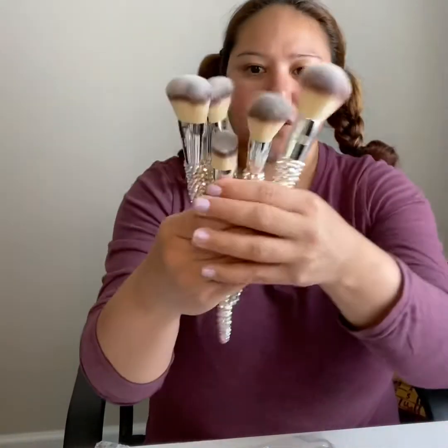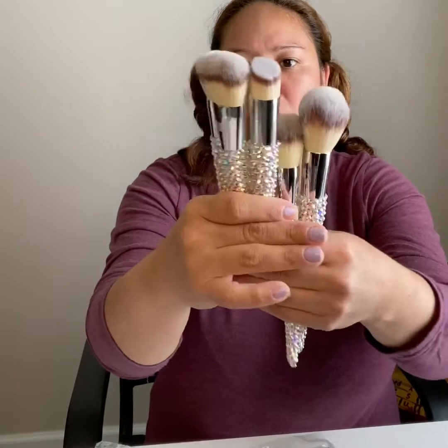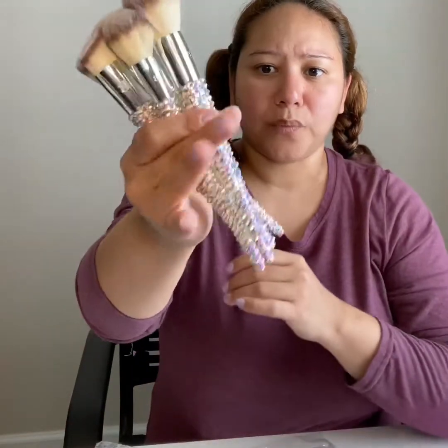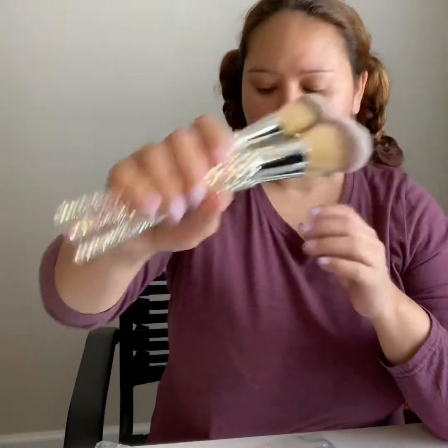But this is a little bit sharper and I love these brushes. They're super soft, but this one is a little bit stiffer, so you can use it for foundation too. Just kind of go around there with your foundation. But these are the face brushes. So there's 5 face brushes. And again, super pretty. I mean, look at that shine. Oh my gosh.